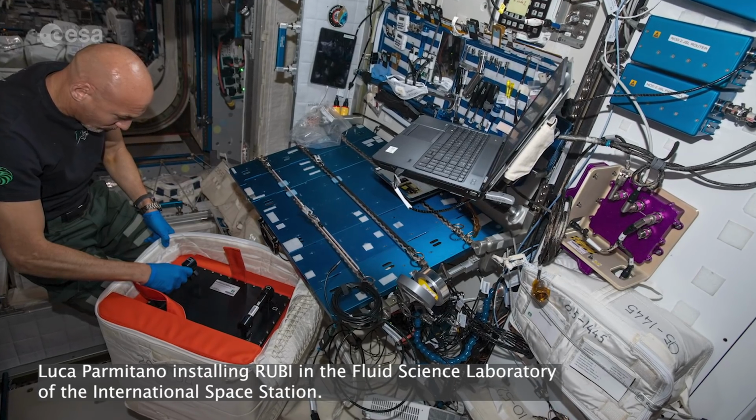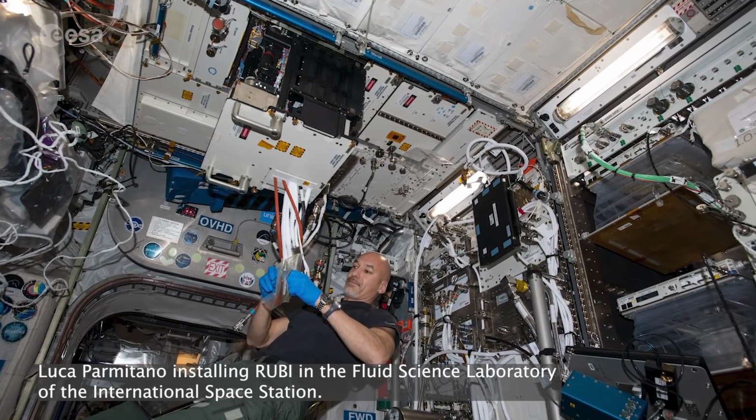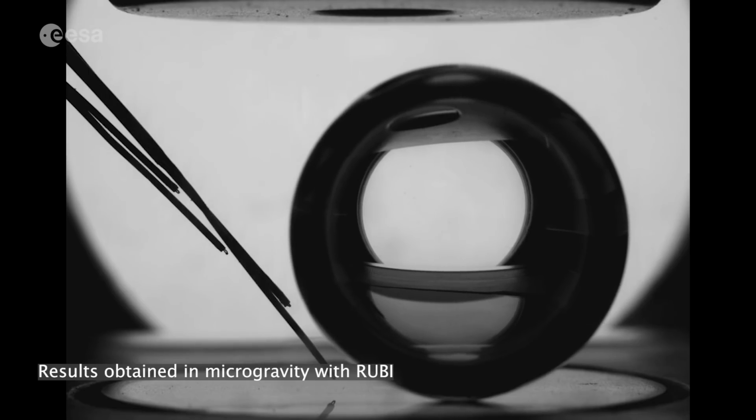Ruby is an experiment to study the basic heat and mass transport phenomena in pool boiling and flow boiling systems. In terrestrial application, boiling is a very efficient means of heat transfer, and efficient boiling relies on vapor removal away from the surface, which is driven by gravity. In microgravity, of course, this doesn't occur, so bubbles are not removed from the surface. Therefore, in Pisa University, we are investigating an innovative way to replace buoyancy with electric force in order to have vapor removal also in microgravity.